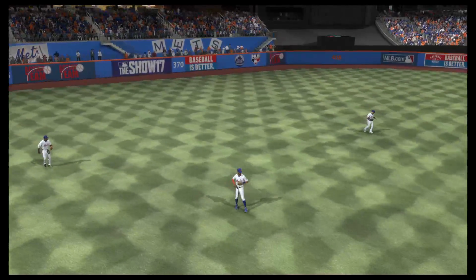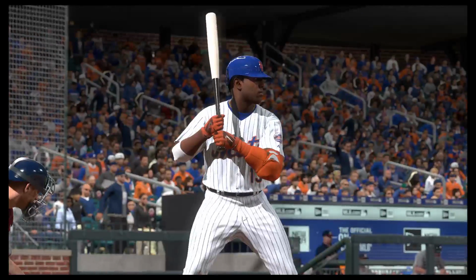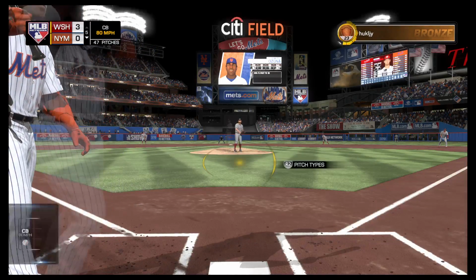Rosario is there, and it's a very quick inning as the side. Here's Marcell Ozuna. He's 0 for 1 thus far. Leading off for the Mets, left fielder Marcell Ozuna. There's a strike at the knees, 0-1.